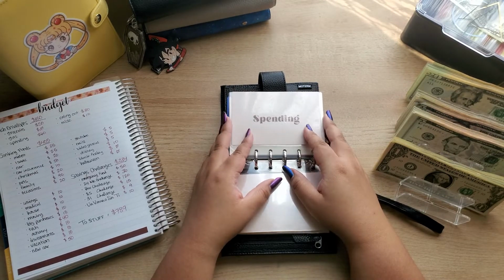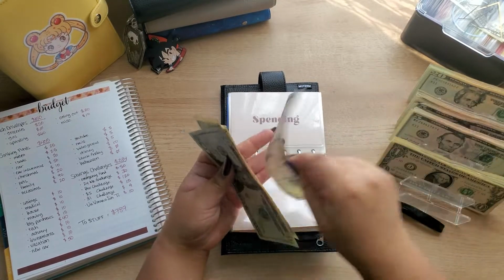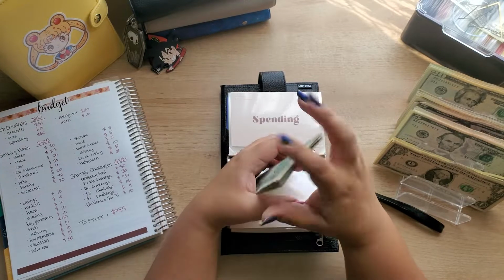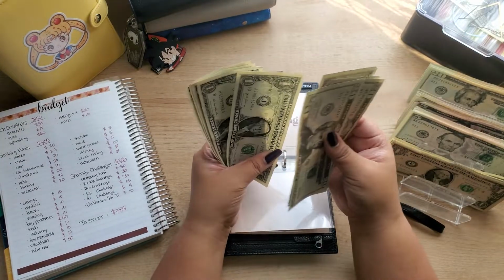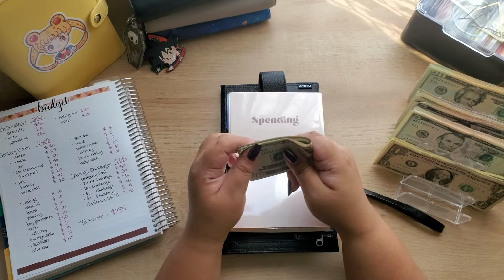So let's see, spending is going to get $60, and that is 2 20s, 3 5s, and 5 ones. So let's count it to make sure it's 60: 20, 40, 45, 50, 55, 56, 57, 58, 59, and 60. So this is $60 again for 2 weeks.